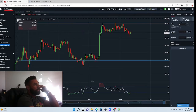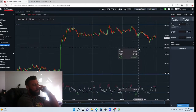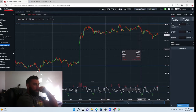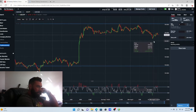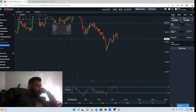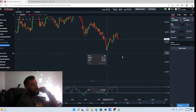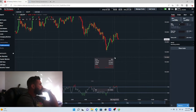Yeah, so take a look at the 5-minute. I think we were trending. Yep, starting to see some moves to the downside. However, we do want to take note that this was a pretty successful bounce right here. So this is an area of interest.